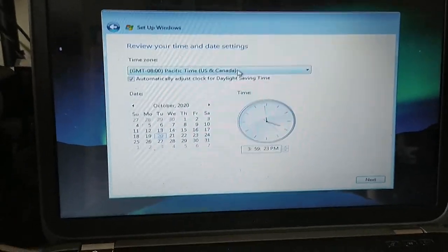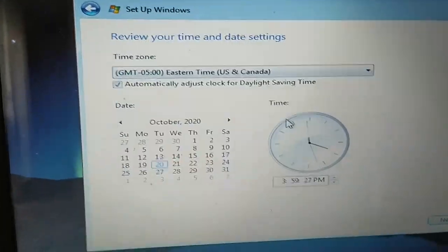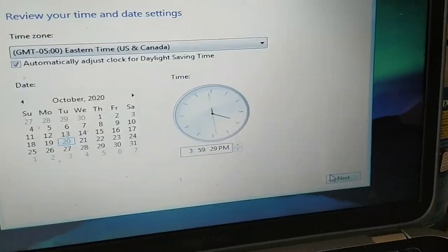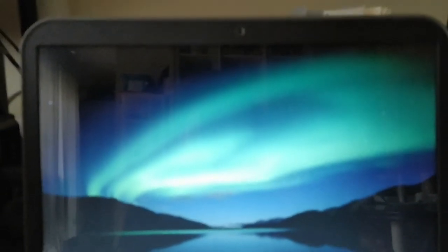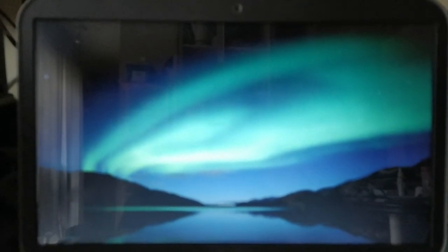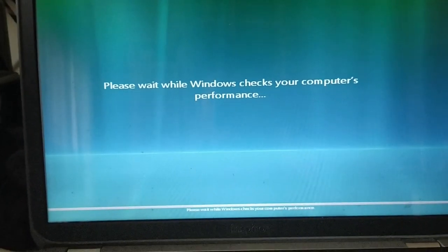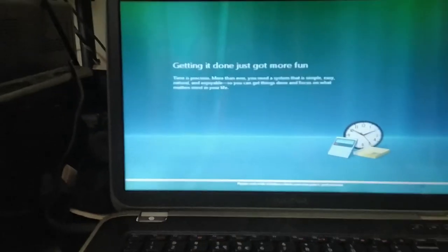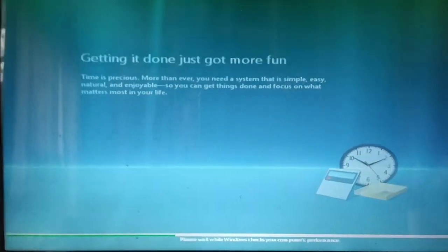I have to configure some stuff before updating. I'm not sure if the Vista server is updated. So, there you go. I also put some drivers on this too. Well, I mean, I didn't install it yet, but I put it on the USB. So yeah, it's going to take a while. I mean, it will not take that long.